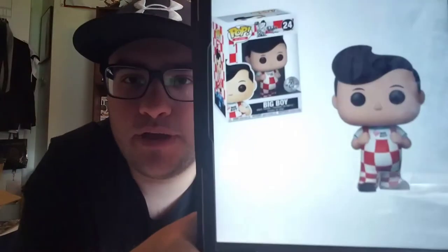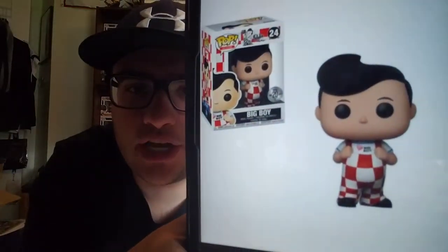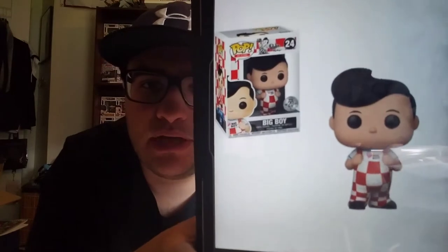Yeah, you're gonna want this big boy. Here's a closer look at him. Check him out. The sticker, the checkered Ad Icon Big Boy. Yeah, that was crazy. So I pre-ordered two of those.